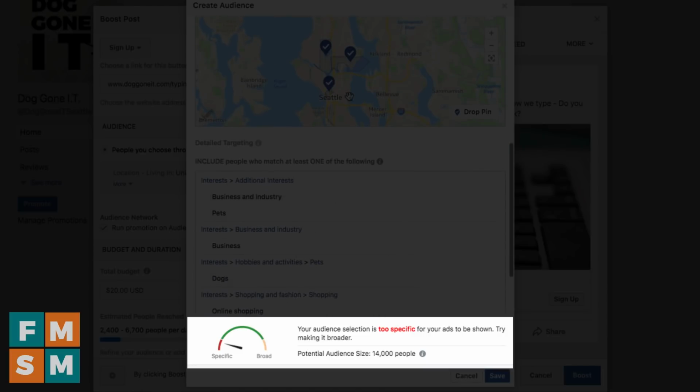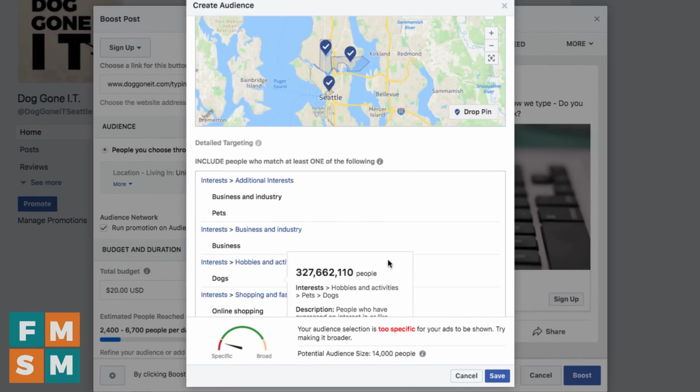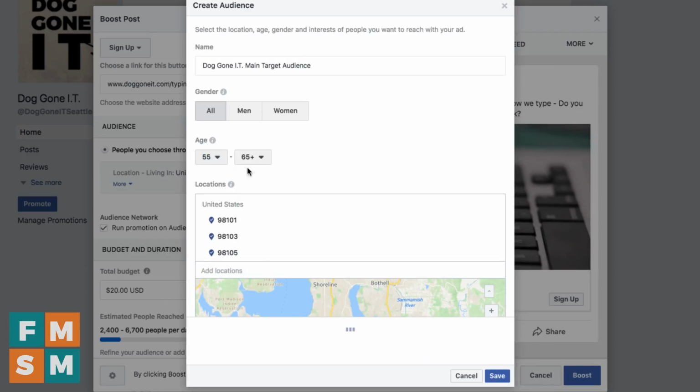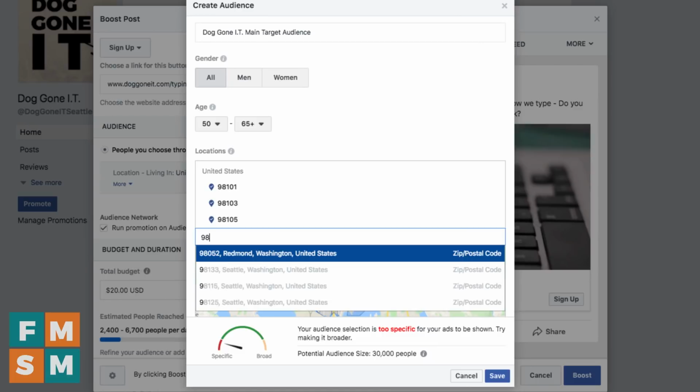Now you'll notice down here when I just did those 3 zip codes, it says your audience selection is too specific for your ads to be shown. Try making it broader. So we're down to 14,000 people potentially. So maybe I'm going to go back up here then and say, okay, let's start at 55 to 65. And now I'm up to 21,000 people. Facebook's still saying it's too specific. You can still boost to those people. You just kind of have to decide. Maybe I'll say 50 to 65. Now I'm up to 30,000 people. Maybe I want to add a couple of more zip codes in here as well.